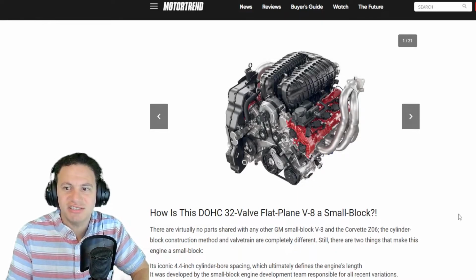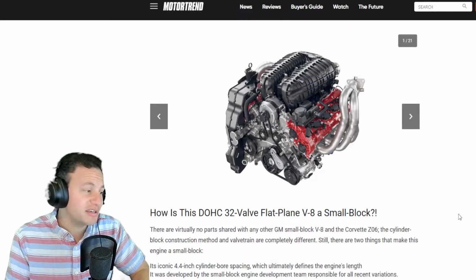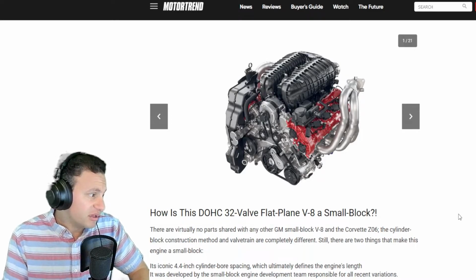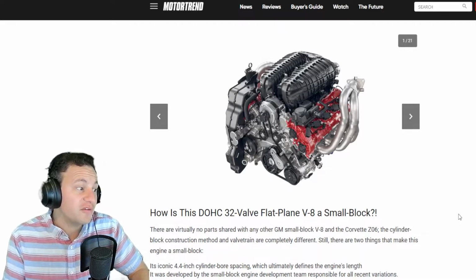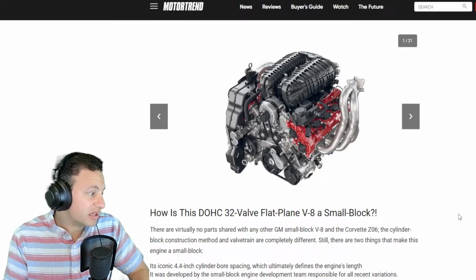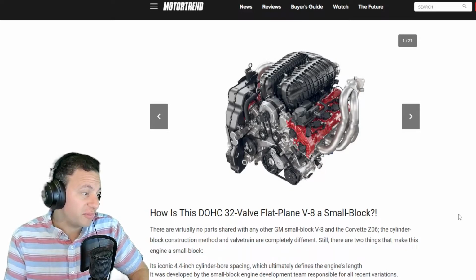I mean, look at the engine. Look at that. That's naturally aspirated. It's like the most horsepower you get from a naturally aspirated engine. Anyways, it's a dual overhead cam, 32-valve, flat-plane V8 small block. It's not really a small block, but whatever. It has the iconic 4.4-inch cylinder bore spacing, which ultimately defined the engine length. It was developed by the small block engine development team responsible for all recent variations.